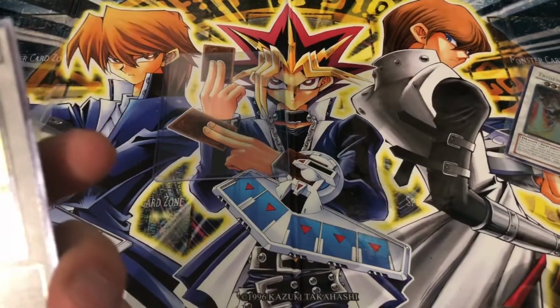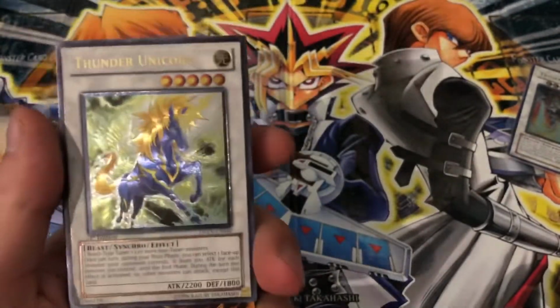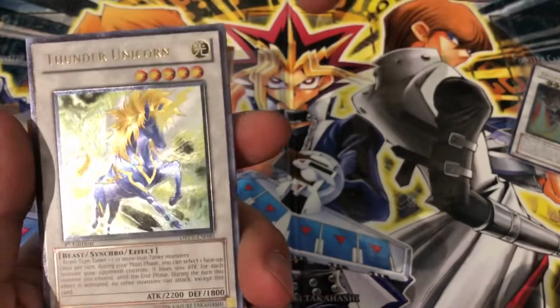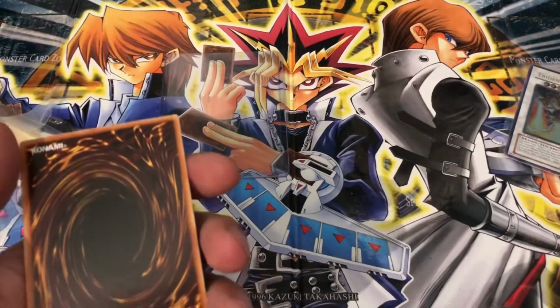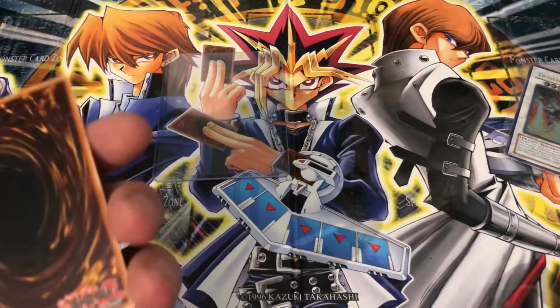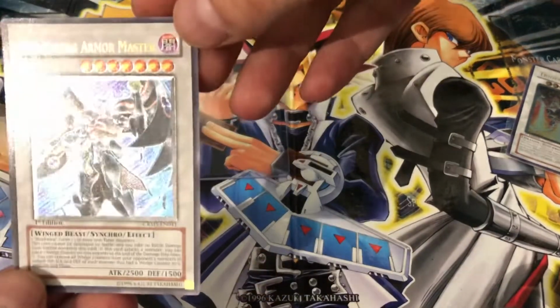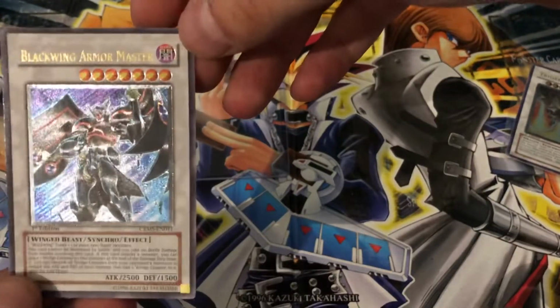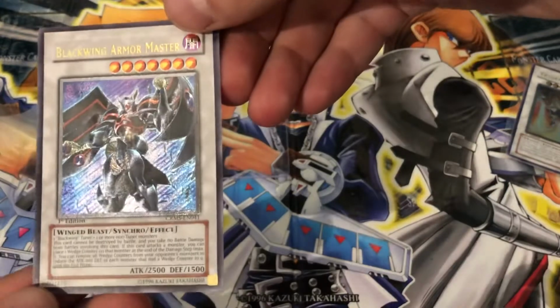ahead of those guys. Got some people coming in here. It's going to get loud soon. But these were one of the Nordic god guys. And with my dogs going off in the background, last but not least, Blackwing Armor Master, which actually looks in pretty darn good condition.